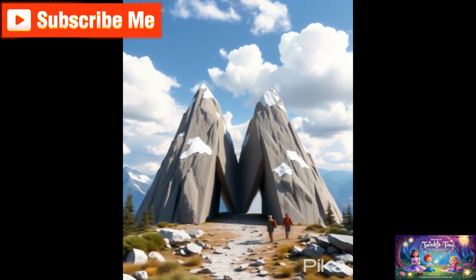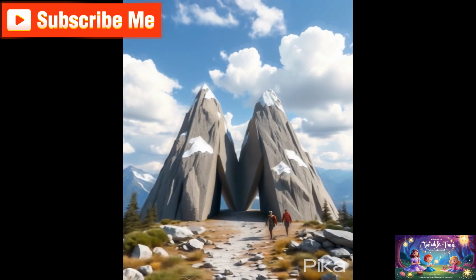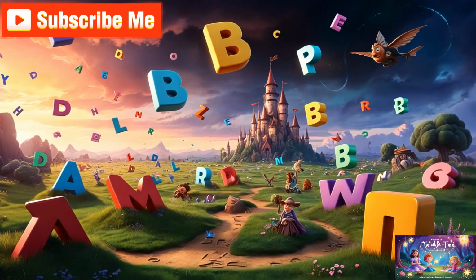M marches in with peaks so high, a letter that reaches up to the sky. With its twin towers and a middle dip, it joins the journey with a royal skip.